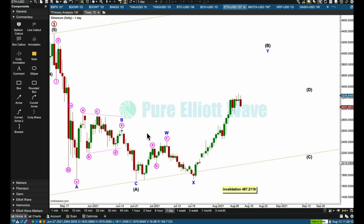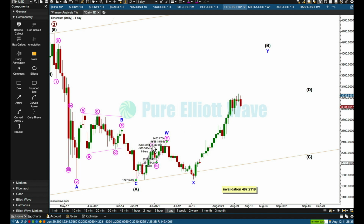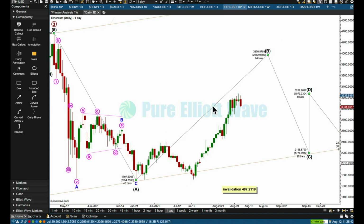I'm just wondering if intermediate B could be a regular flat. A, B, C, and this for A is a double zigzag, B is a zigzag, but C is just so long. For a regular flat, A and C really should be close to equal in length. For a zigzag, like intermediate A here, C is short, A is extended, that is absolutely fine. They most commonly tend to equality, but they absolutely don't have to. There's no rule that says they have to. I'm going to go back to the single zigzag labelling for intermediate B. I think this is going to be best.